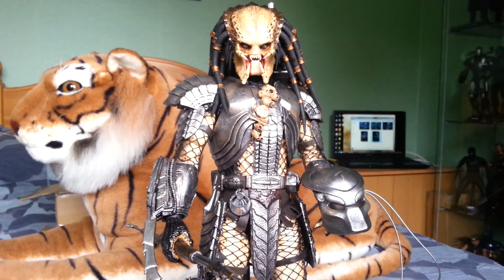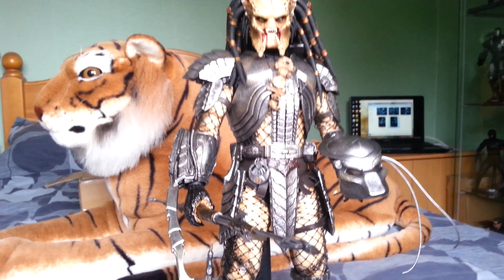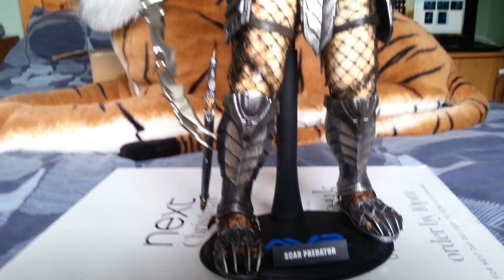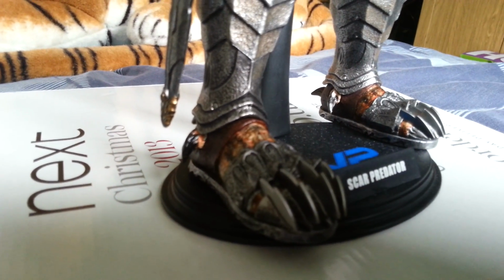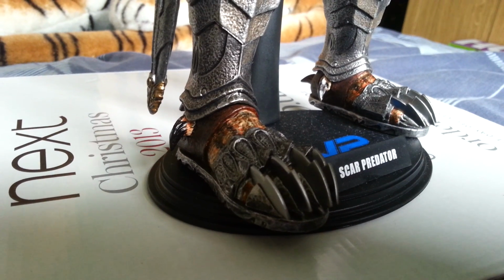This is possibly how I might just stand him in the Detolf. Down on the feet. I didn't show you his feet. I'll show you these in a bit more detail. Nice detailing on the feet with these blades.